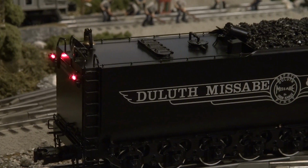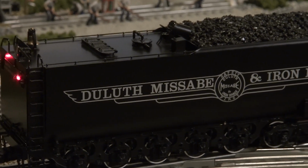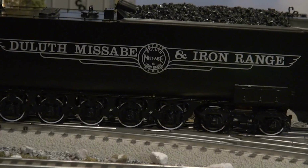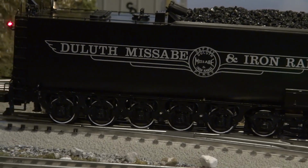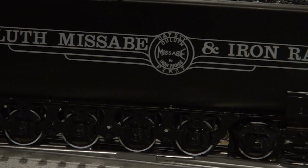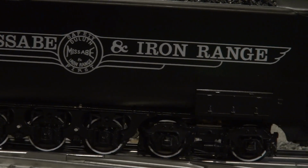Moving to the tender, you'll see a real coal load and a lot of detail on the top, including grab irons and a bell on the back, and a number of details down the side. And then, of course, our DM&IR stamping that make this model a huge presence on the layout.